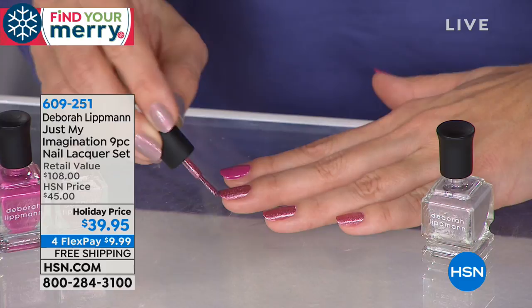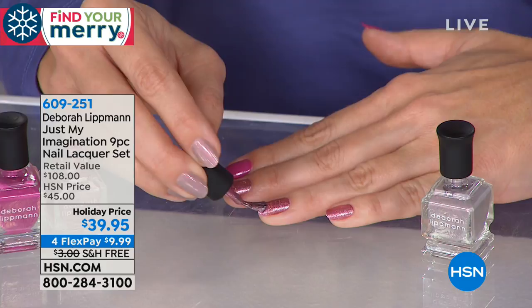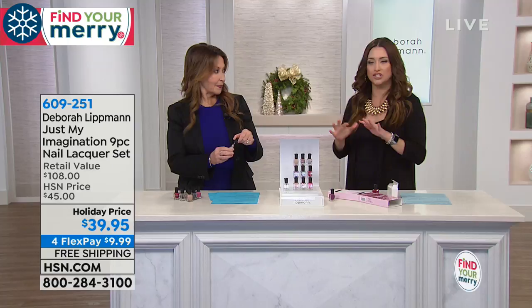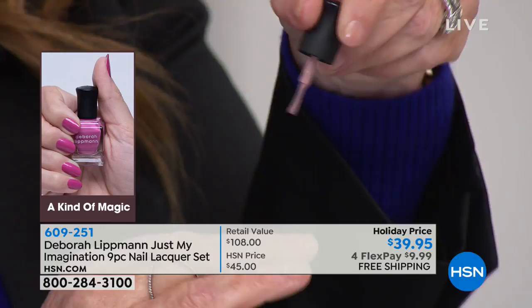Look at that, and how easy it is for Kristen to apply it. No streaking. You feel like I'm holding the bottle. Your brush is insane. Yes, this is our goof-proof system. You feel like you can get up to the cuticle without it getting all over everywhere. This is a custom brush. The amount of bristles, the way it's curved at the very bottom, so that when you apply it to your nails, it just flows into the cuticle. This is our goof-proof system, our GPS brush.